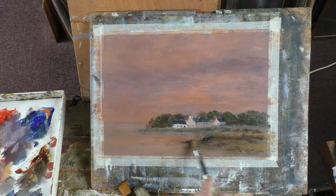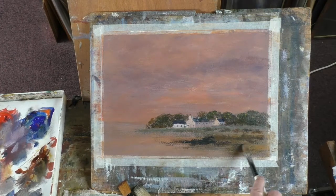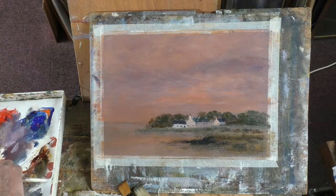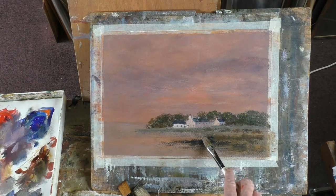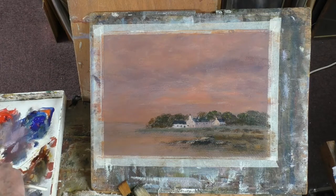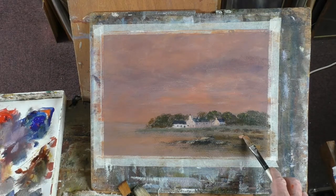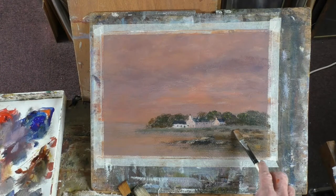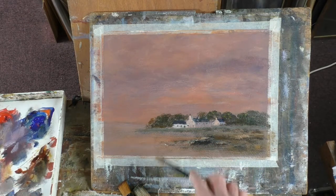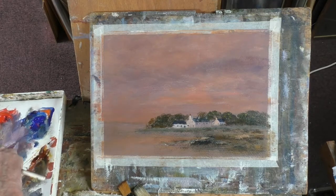Might put some light on the tops of these. Touch of this, touch of that. Suggesting I'm not making portraits of anything. Just a little bit of light. All helps.